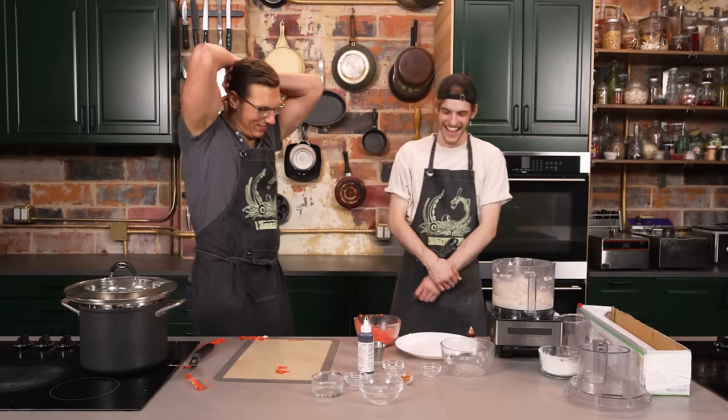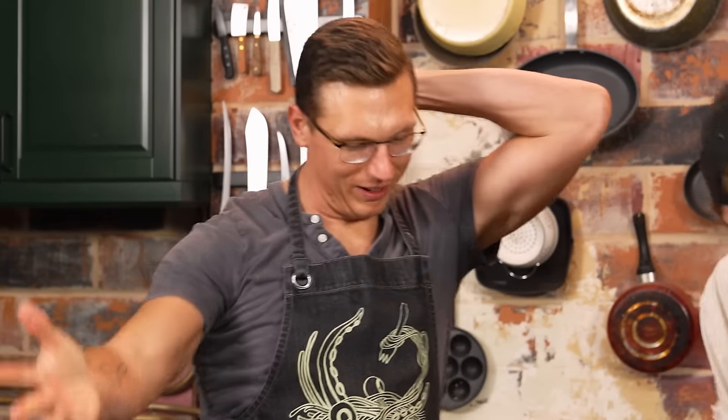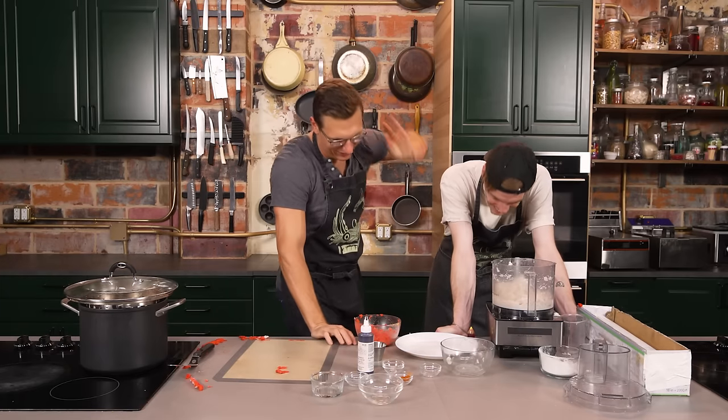I kind of messed it up. This crab's real red, but again, it's gonna get lighter when it cooks. And that's the good news about it.